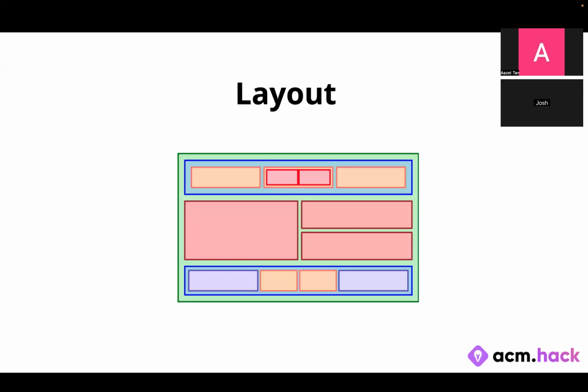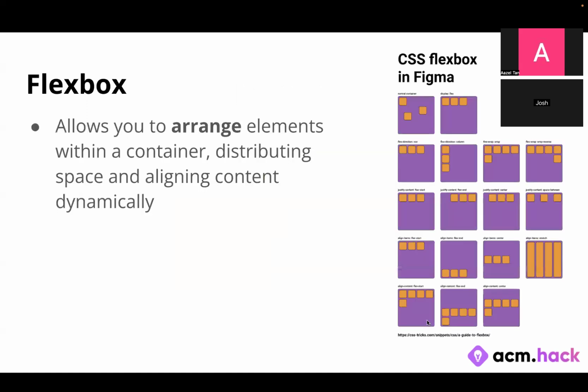So just moving on a little bit more, we can also use CSS to control the layout of our file. So how do we do this? We can use something called Flexbox. Flexbox is a layout tool in CSS that makes it easier to design flexible and responsive page layouts. It's especially useful when arranging elements in rows or columns. So we can use Flexbox to align our contents on the page.